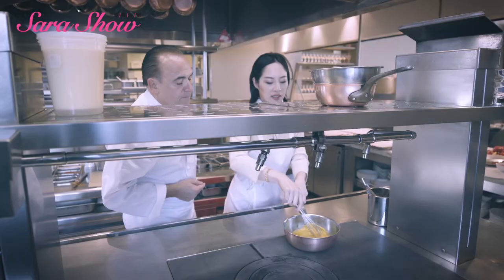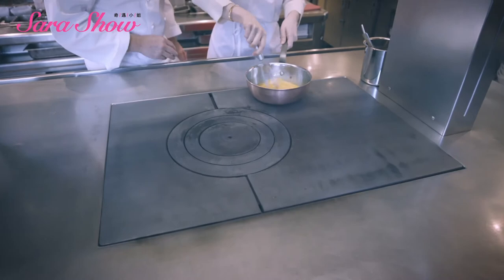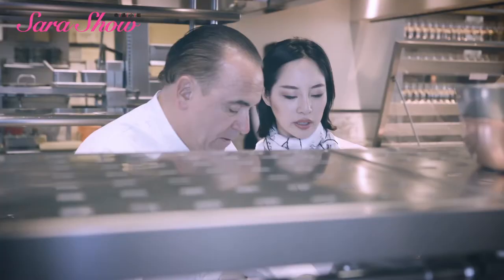The more you cook eggs, the drier they get. So the looser you keep them, the better it is. So you don't want to mix it too much, right? Not too much. Can you see? Here it starts to... Wow, it's hot here. Yeah, very hot.